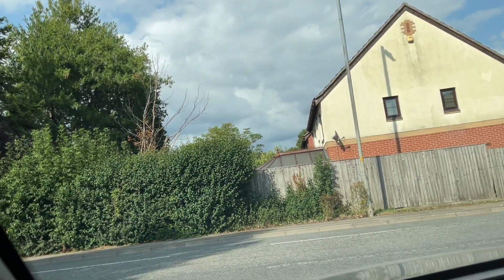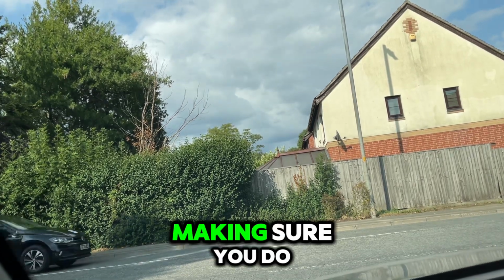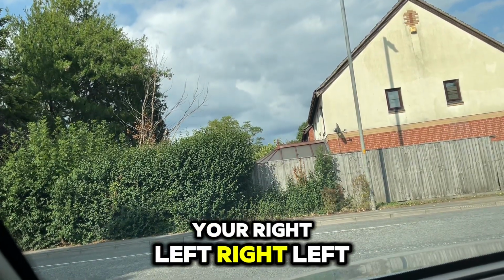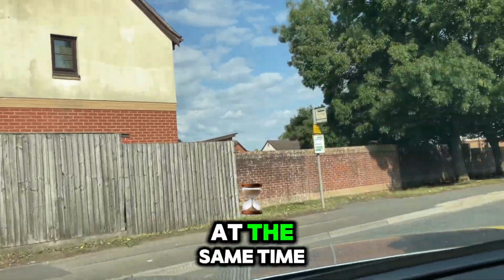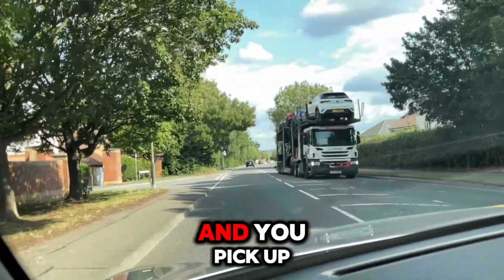Okay, good. Again, you're doing a right turn here. You're making sure you do your right, left. Make sure it's safe to cross and take both lanes at the same time. Straight away, you do center right and you pick up the speed.